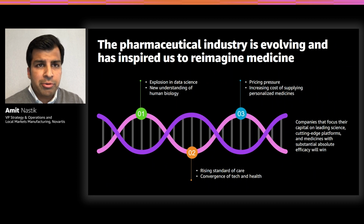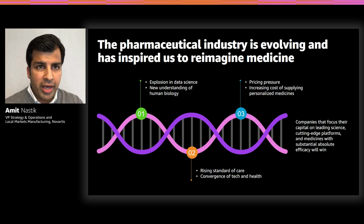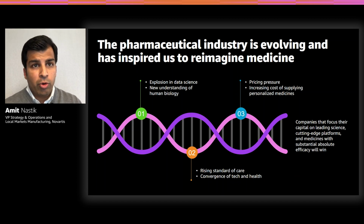Now, it's not only that we are changing, we also see that the industry is changing. And especially three areas are of importance. First, we have a much better understanding of human biology today. We see an explosion in data science. We see an explosion in general when it comes to data. It's all driven by digital health. So we are not only producing much more data with the healthcare professionals, but also with the patients.